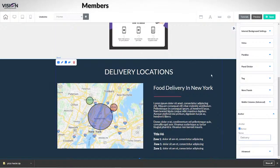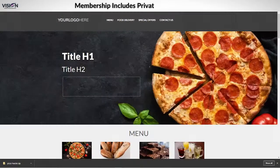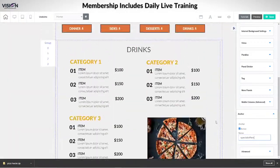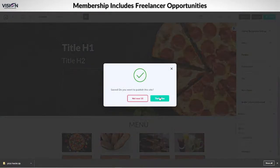And special offers. So let's scroll up here to where the special offers are, and that's this panel here. So I'm going to click to edit the panel, go to active, and then we'll call this special offers. I bet you guys guessed that. Special offers. And then contact us. Okay, so let's scroll down here, and it looks like we don't have a contact us section, but let's save. And that's fine.